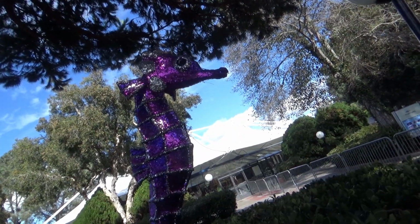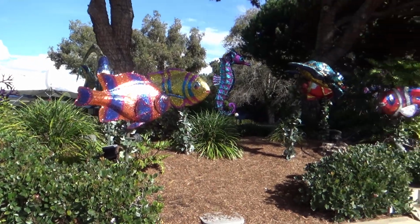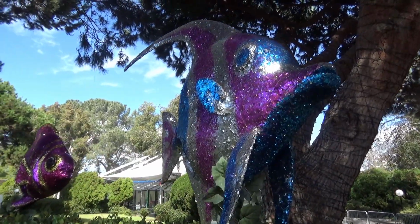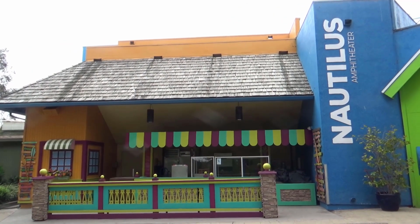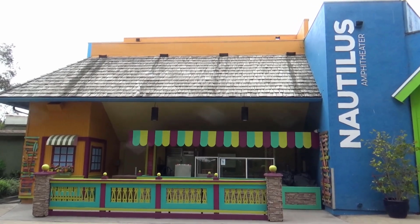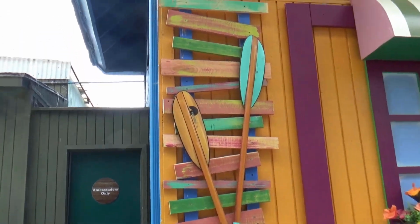Well, these aren't Christmas decorations, but I see SeaWorld has added a lot more of these glittering fish decorations. Those can be pretty cool at night with the lights on them. Oh, check it out. Remember that little food spot attached to the Nautilus Amphitheater that hadn't opened up months ago? All right, it looks like they've got a new food spot on the backside of the Nautilus Amphitheater, but I'm wondering, is it just drinks, or will there be food too?